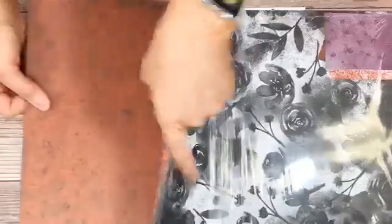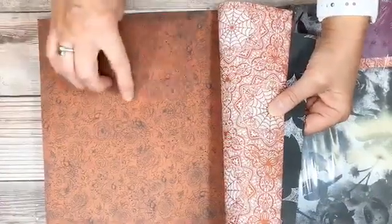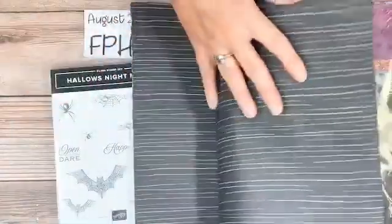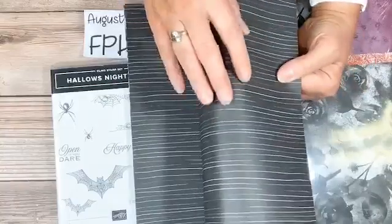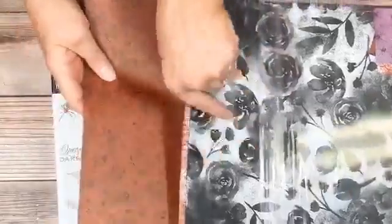Then we have another floral. Got a little spider webs in there, so you can sneak in some Halloween or not. Ooh, Karen ordered it today. Yes, this DSP is awesome. Just black with white stripes. That goes for any occasion.